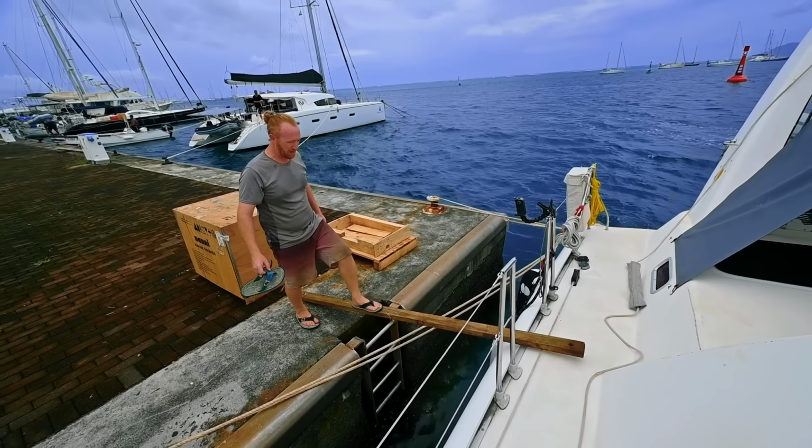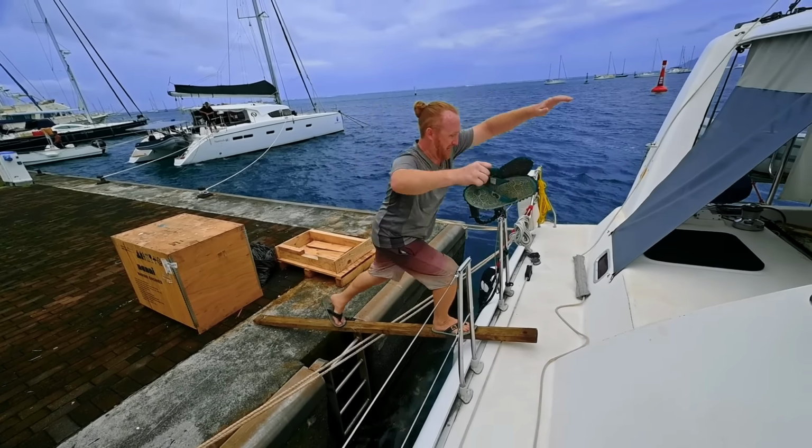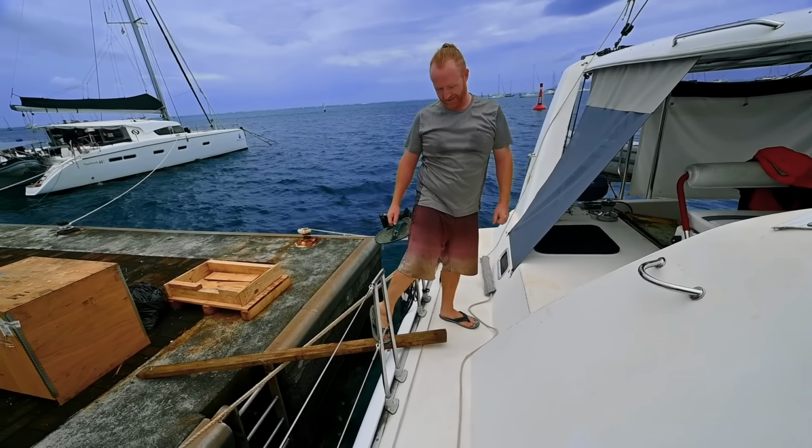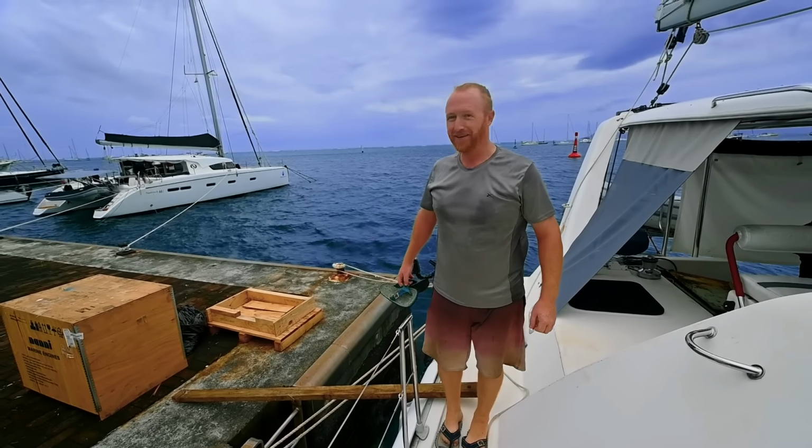I decided that one step on the plank with your hand on the boat, and then if the plank disappears, you can still be left dangling off the stanchions. So we might have to come up with another plan.